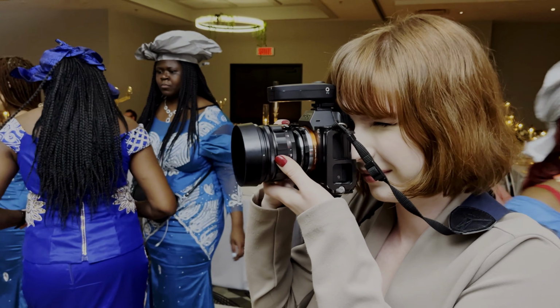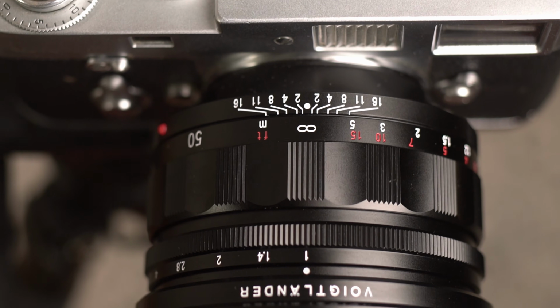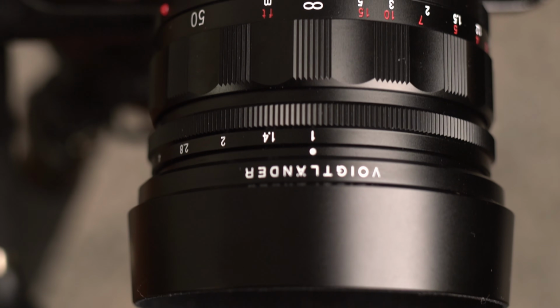Using it, user experience wise, the rendering, I loved it. It's a great tool. I really like this lens. I gave it to Emma when we were doing a wedding the other day with it, and she loved it. And whenever I test the lens out and Emma likes the lens, that's when you know it's a good lens. So this lens really, really freaking shines.